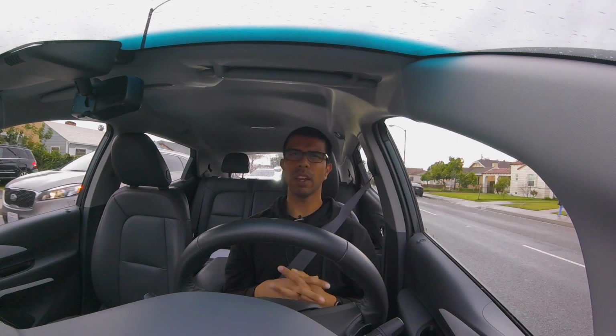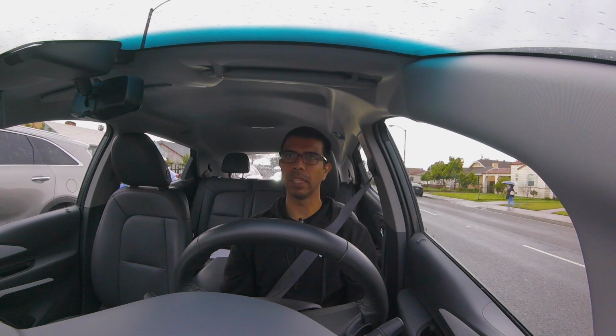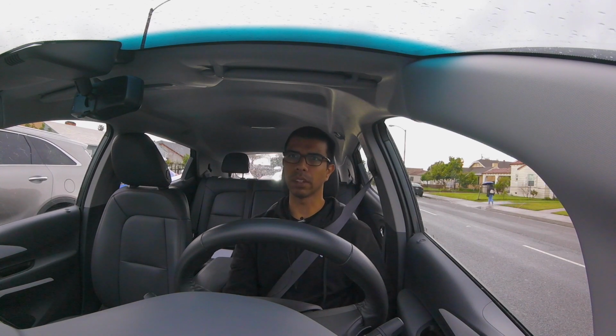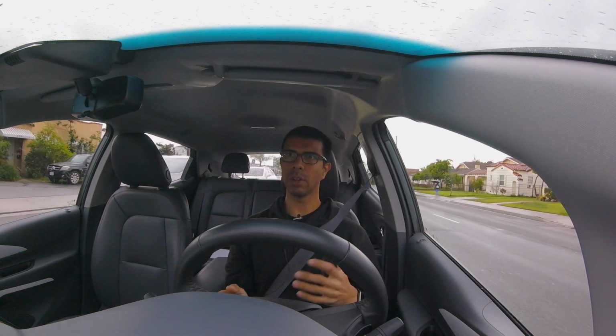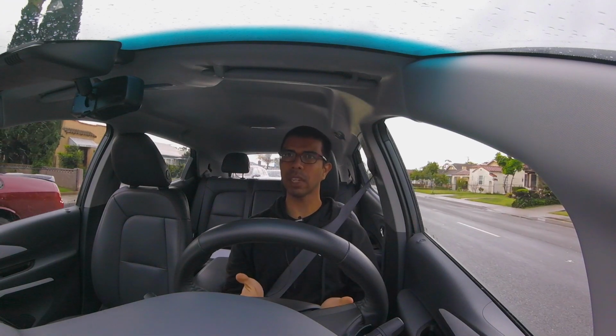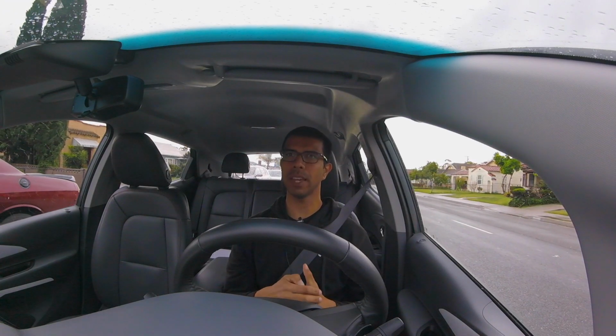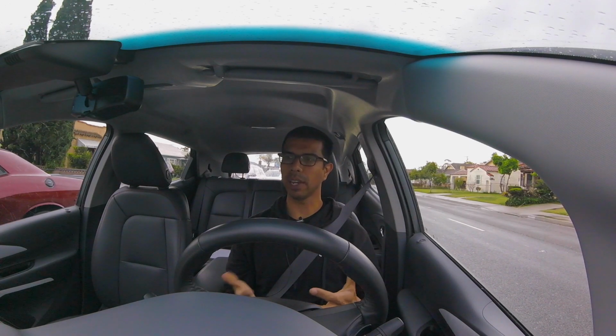In a lot of the research that I did about this car, a lot of people have complained about the seats being uncomfortable. While they are narrow, I don't find them to be uncomfortable. I have a pretty skinny frame. I'm about 5'10", I weigh 155, and I'm on the thinner side.